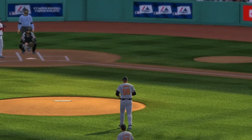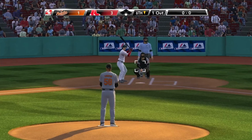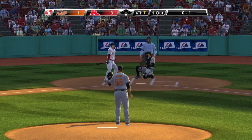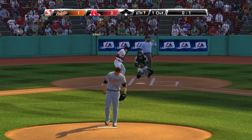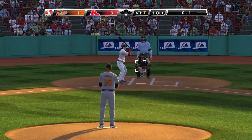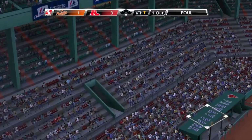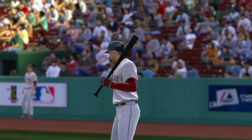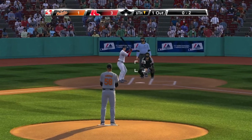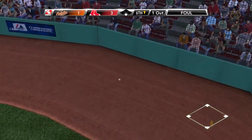And it's Lowry batting. Last time up, flew out. 1 out, nobody on. First pitch. The 0-0 delivery, a fastball taken for a strike. Swung on and fouled away. And he fights this off, fouls it to the right side.